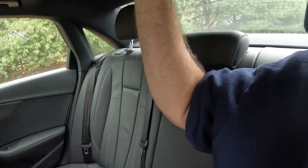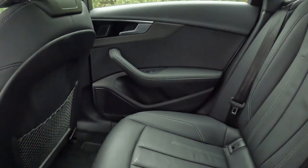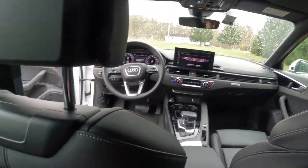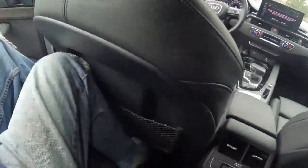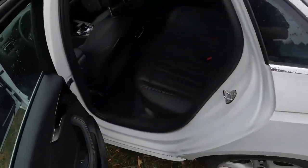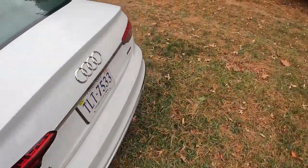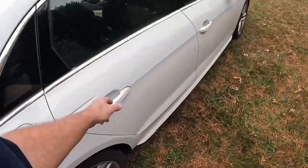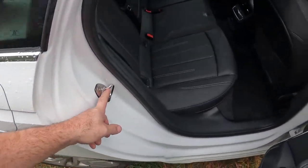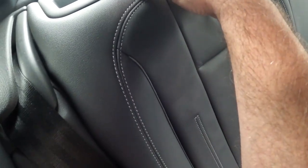All right, now got light controls back here. Kind of cool, but you can see what we got from the back. I'm gonna try to squeeze out of this. Wow. Now that is tight. I do like these door strikers. They look pretty good. Okay, so now that we're on this side, looks like you can raise and lower these.